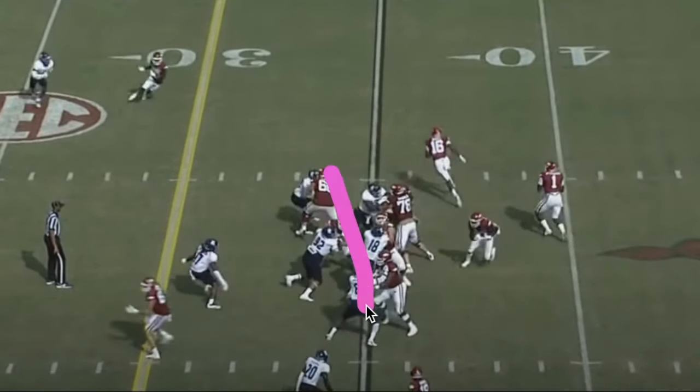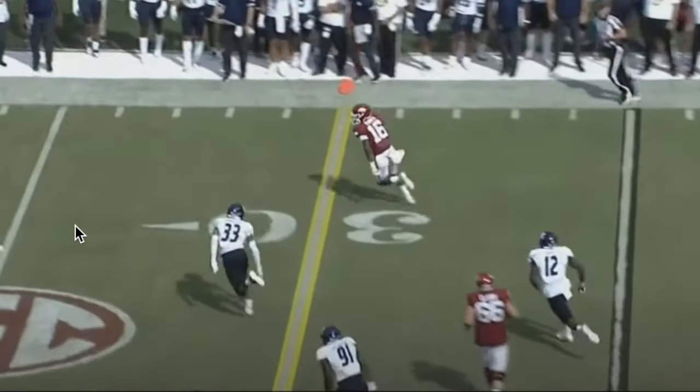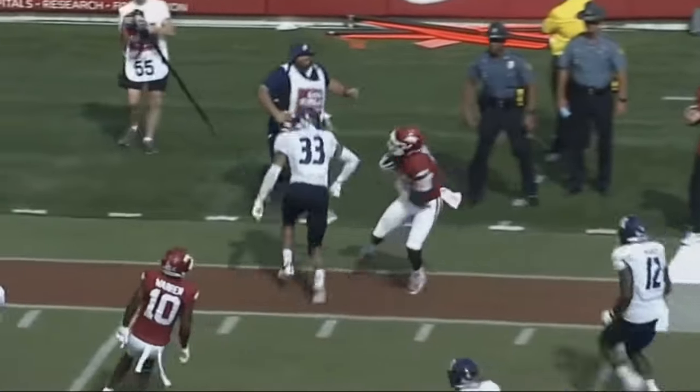Look, everything gets blocked up in here. They go after the run. No one in space here except that corner, and he's following the receiver. Ends up being a big play there.